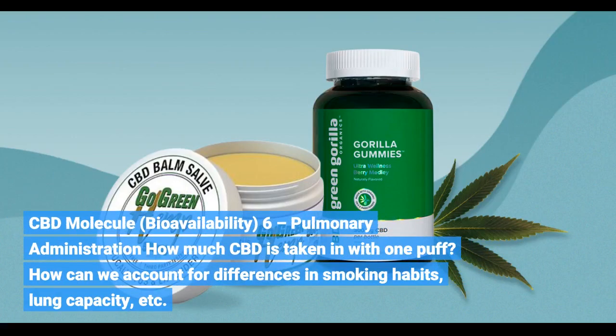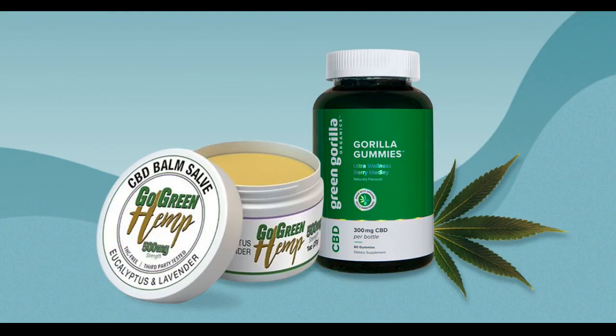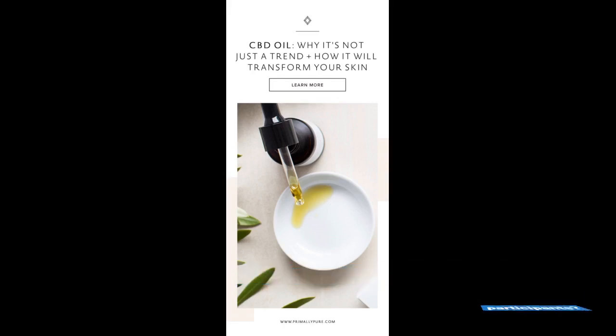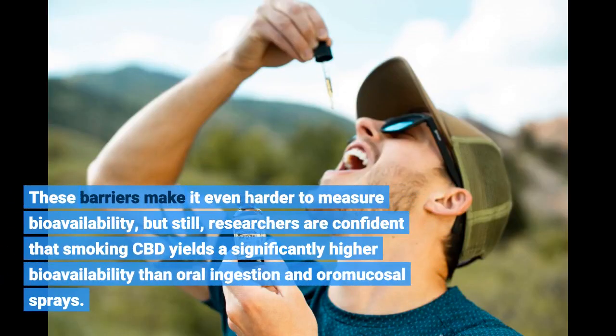CBD molecule bioavailability. Six: pulmonary administration. How much CBD is taken in with one puff? How can we account for differences in smoking habits, lung capacity, etc., when trying to compare CBD's effects across multiple participants? These barriers make it even harder to measure bioavailability, but still, researchers are confident that smoking CBD yields a significantly higher bioavailability than oral ingestion or oral mucosal sprays.